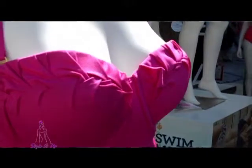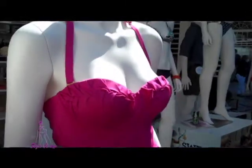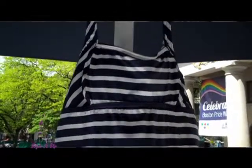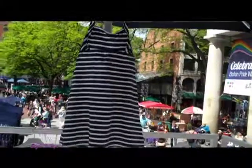So a couple of things to look for. If you're smaller busted, look for something that maybe has a little bit of padding in the bust or shirring or draping, something to add volume in the bust. If you've got a little bit of a larger hip, you're going to look for a little bit more coverage, maybe something that's a skirt or a dress, a swim skirt or a swim dress that will give you that little extra coverage in the hip and thigh is a really great option.